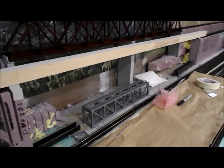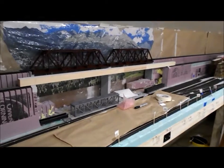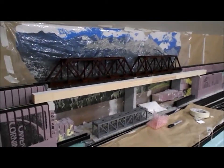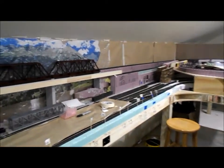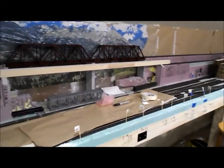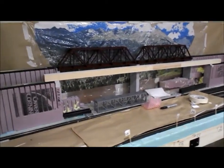I've cast all the abutments and piers for this bridge, but I'm having to modify them because they didn't have anything that would fit. So I've taken pairs of abutments, glued them back to back, and I've got to clean them up to make piers. So anyway, that's the progress as of now. I will check in with you again tomorrow.